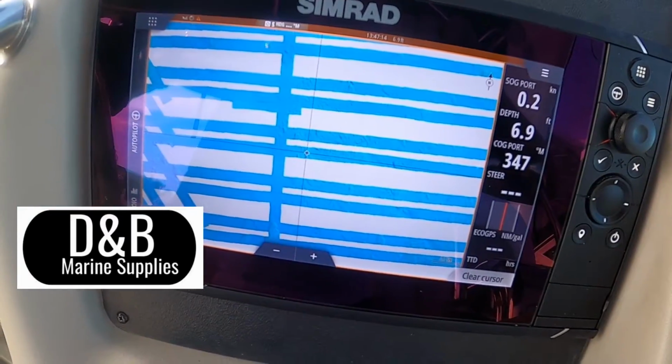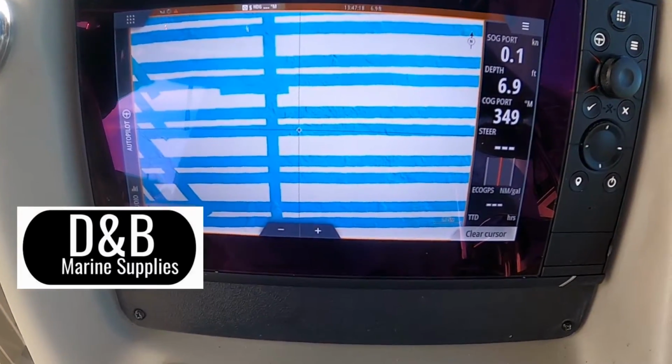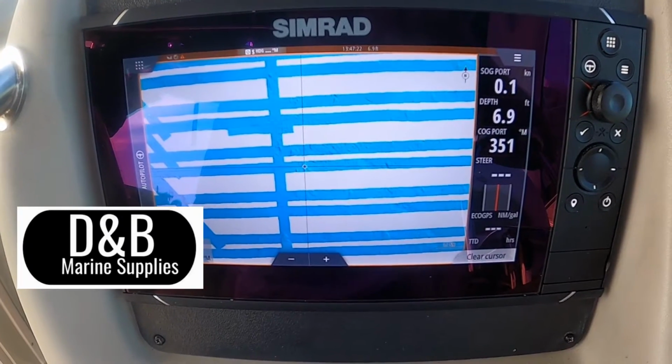We're going to be comparing it to another chart soon in the future. We're going to be comparing it to Navionics and Strikeline. We're also going to be comparing it to other charts in the future, so you guys can see which chart is really the best.